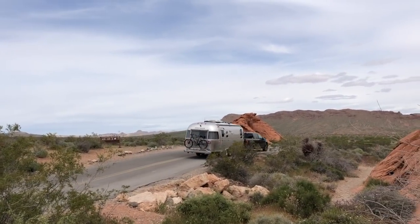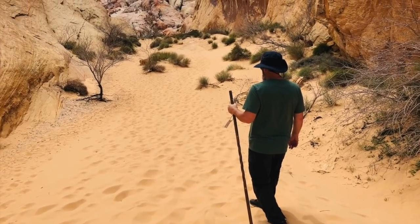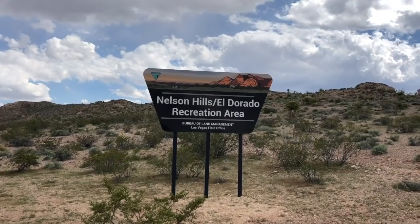It had a beautiful scenic drive, and then there were also a lot of different hikes that you could do, some on sand, some on rock. I mean, it almost seemed like you were on a different planet.